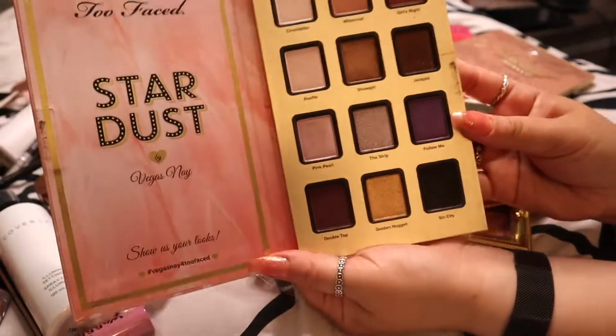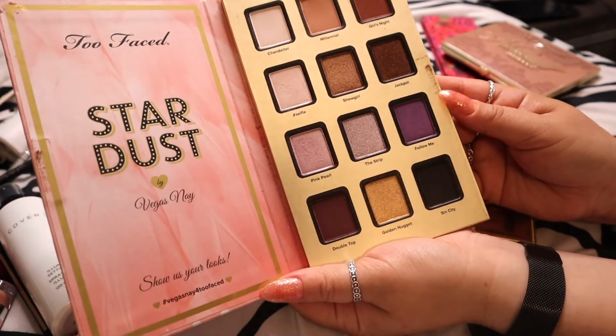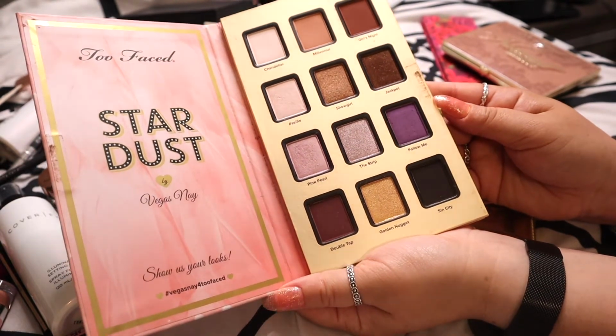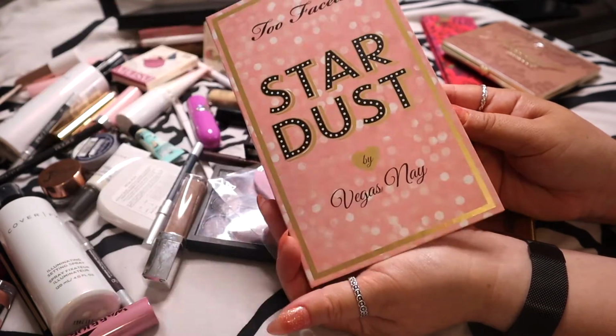But these are the shades. They were beautiful. I barely used it. You guys are going to see my palettes, I make sure that they remain clean. I'm just a freak about that. But yeah, it was a beautiful palette while it lasted, but it's so old now, I really got to let it go.